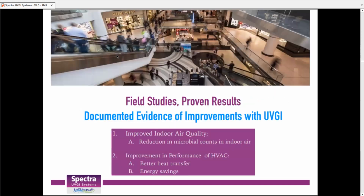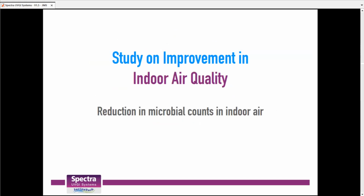Okay. So we would like to share with you the field studies of proven results, how UVGI works. The first study I will be sharing is the improved air quality, and the second part will be the improvement in performance of HVAC. Of course, UVC has been in the market for over 100 years, but we wanted to make sure that it really works. A lot of technologies nowadays are present on how we can prove its effectiveness.